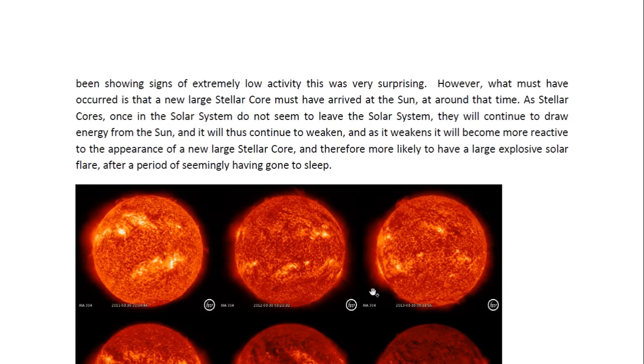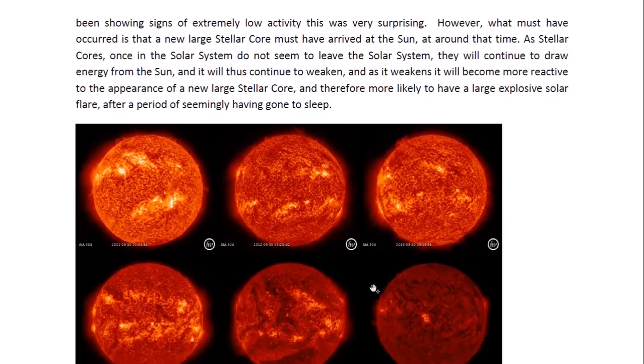However, what must have occurred is that a new large stellar core arrived at the sun at around that time. As stellar cores once in the solar system do not seem to leave the solar system, they will continue to draw energy from the sun, and it will thus continue to weaken, and as it weakens, it will become more reactive to the appearance of a new large stellar core, and therefore more likely to have a large explosive solar flare after a period of seemingly having gone to sleep.